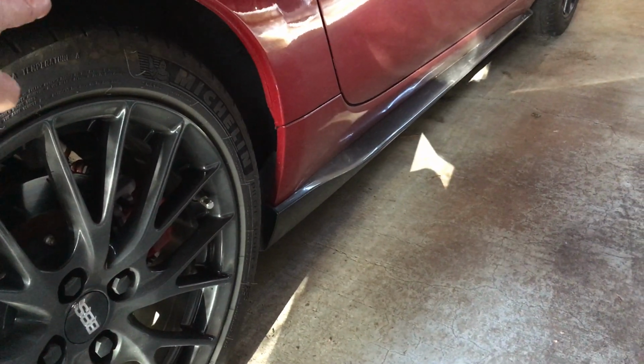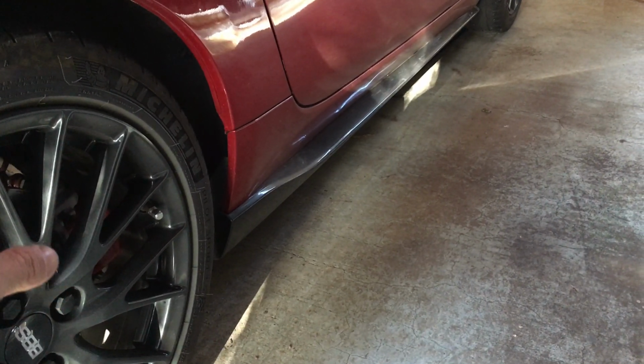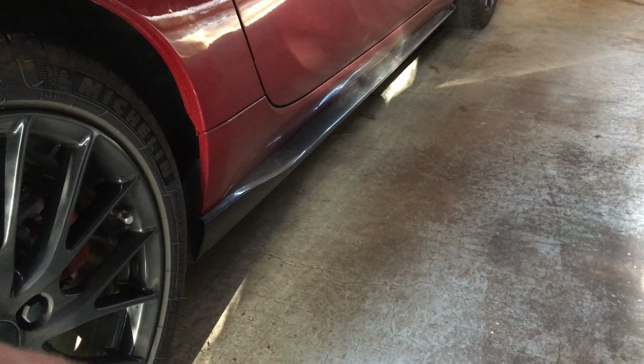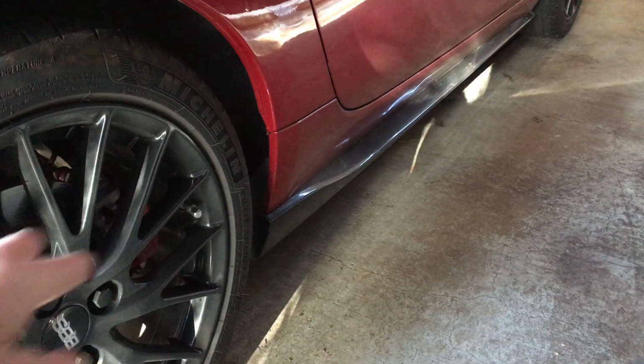When I first got this, I was playing with the ride height. I was leaving it at, I think, around 13 and a half or 13 and 3/4, somewhere around there. And more recently, I was leaving it at 14, and I did that for both front and back.